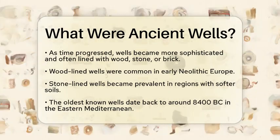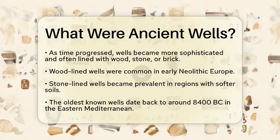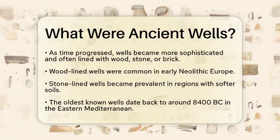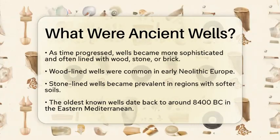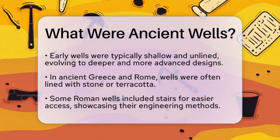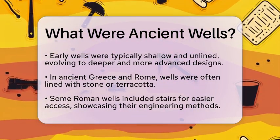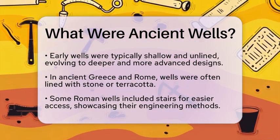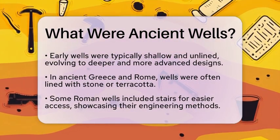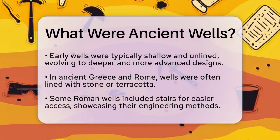Regional variations played a significant role in how wells were built. In ancient Greece and Rome, for example, wells were often lined with stone or terracotta. Some wells were large enough to include stairs for easier access. The Romans developed a unique method of digging wells with a cone-shaped pit to prevent collapse, which worked particularly well in loose soils.